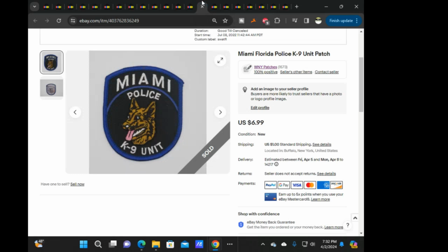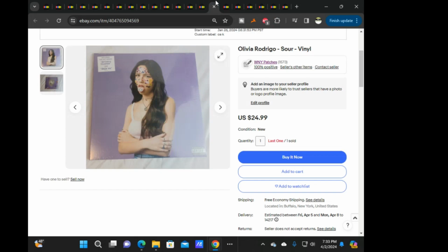So another deodorant. Next was this Miami, Florida K9 unit, $6.99. Next was this Olivia Rodrigo Sour vinyl. Got this from Kohl's clearance event, the first one back in January. And I would have expected this to sell long before now.